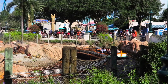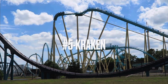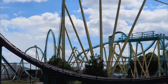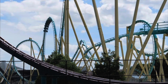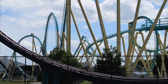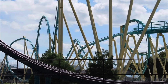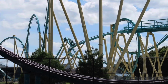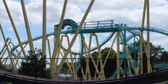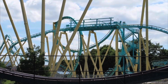Now for number 5, we have Kraken, formerly known as Kraken Unleashed, but when it got a repaint and some minor things were changed about the appearance of the ride, it was changed to Kraken. This is an old school B&M floorless looping coaster, and I definitely like Kingda Ka more than this. It's not the best B&M looper in Florida. I like Hulk better than it. However, this is a very iconic coaster for the SeaWorld chain, and I will always like it for that. However, it does take the number 5 spot on this list.